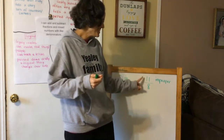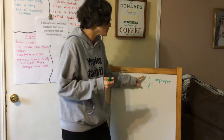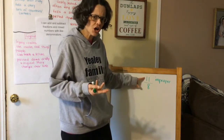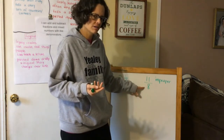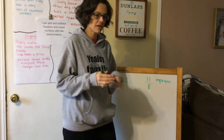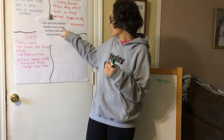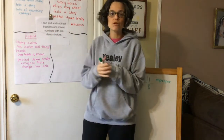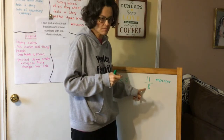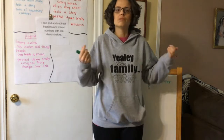Okay, welcome back. So 11/8 is improper. And the reason we call this an improper fraction is because the numerator is larger than the denominator. Now, you need to know this because when we get to mixed numbers tomorrow, and adding mixed numbers, you're going to see some improper fractions. And you're going to be like, well, what do I do with it? I'm going to show you.